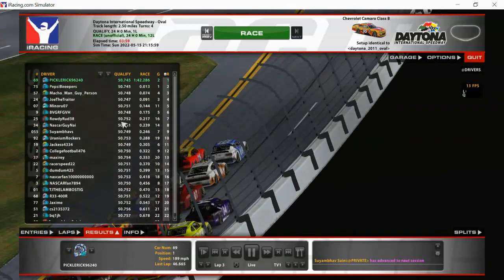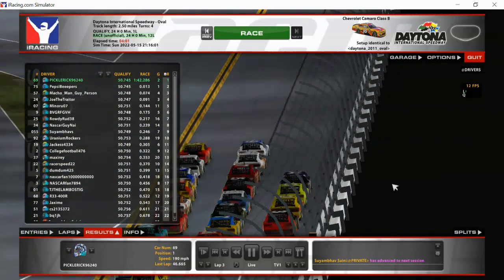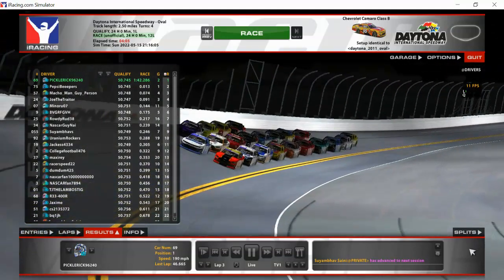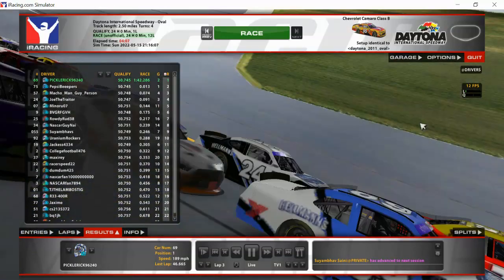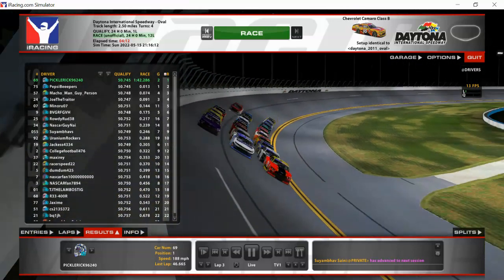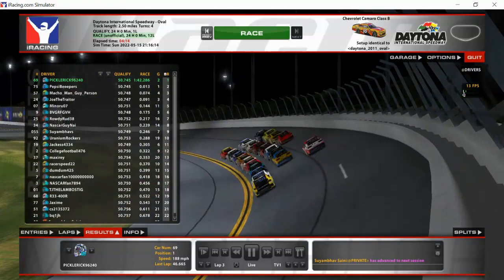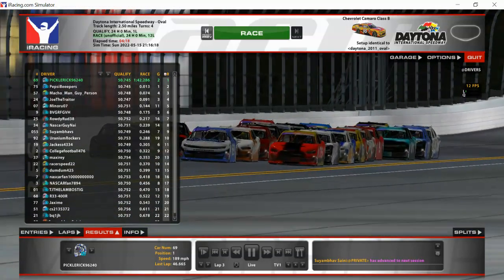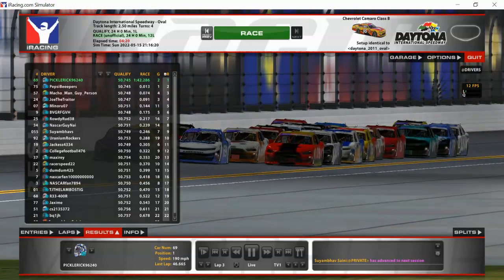The 69 leads. If there's a caution this lap, then the 69 is going to be the pole sitter on the restart. It's important to see whoever leads that lap. And now we're officially 1/6 through the race in this 12-lap event. 68, who finished second in the Florida 250, is at the back of the outside.